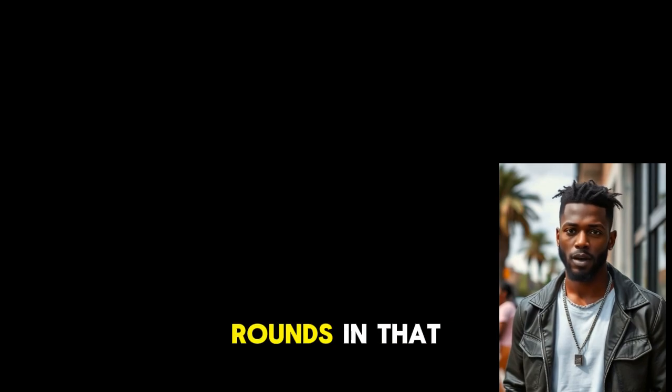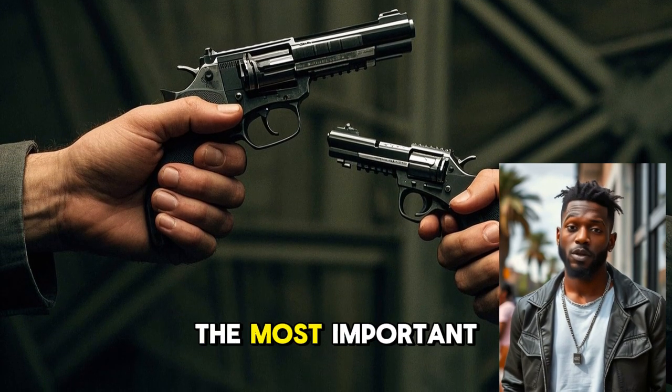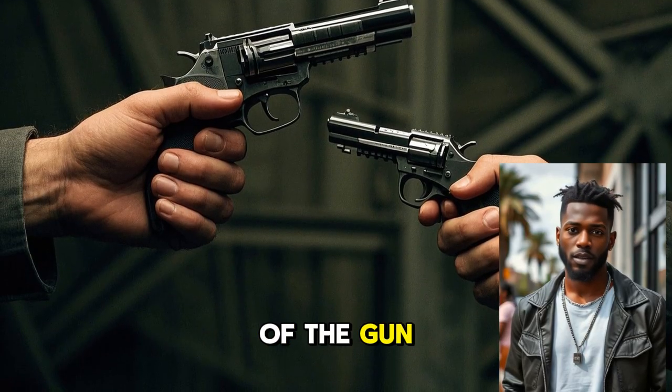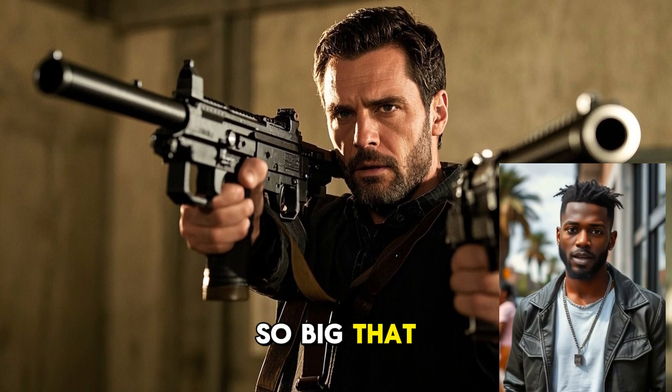The second category is capacity. You want enough rounds in that gun to stop the threat. And the third category, which may be the most important one, is the size of the gun. You want to have a gun that's big enough to be effective, but not so big that it's cumbersome.